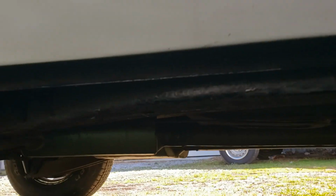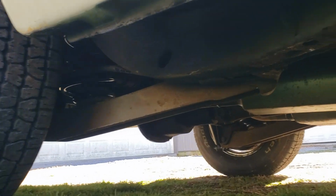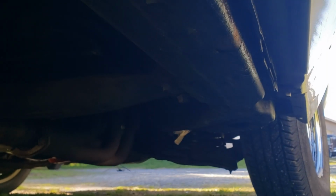Oh, get down here. Yeah, it's pretty full of booty. It's also got a brand new 2.5-inch exhaust with Flowmasters. Oh yeah, the exhaust on this thing, it's got Flows, doesn't it? Yeah, I think it does. It sounds really good. Yeah, it does. It's a nice ride.